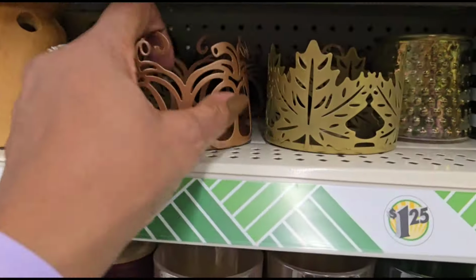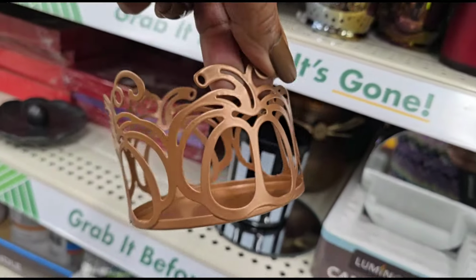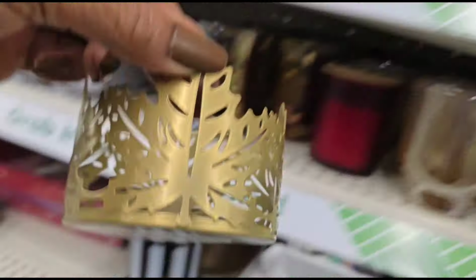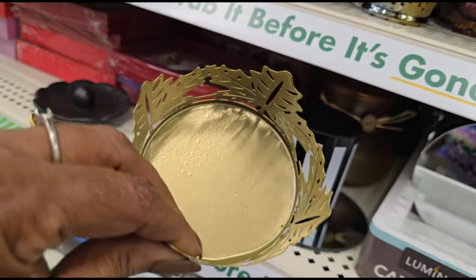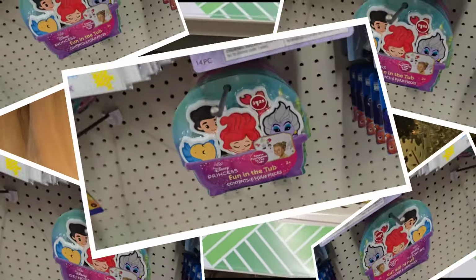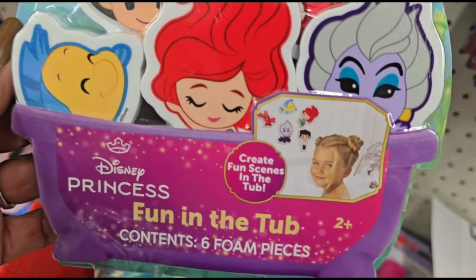I see they have the pretty candle holders that are not all bent up. I found one of these before, but it was all bent up. And then they have this one with the leaf on it. Very, very pretty. So they got plenty here. Yeah, look at these little fun in the tub contents, six foam.